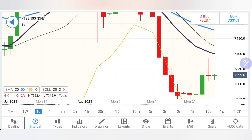Take your positions accordingly. Sell at 7,300 and buy at 7,335, 7,340 levels, but with caution for 7,360. Take your positions accordingly. Trade with the stop loss. Trade with the trailing stop loss.